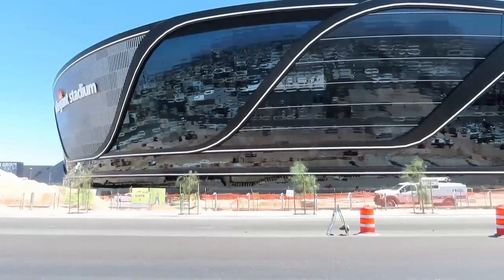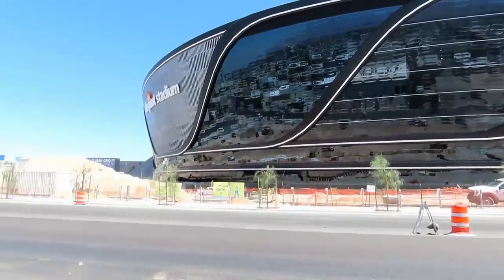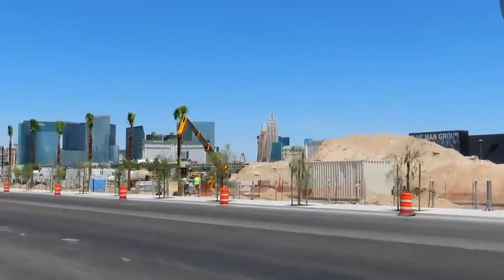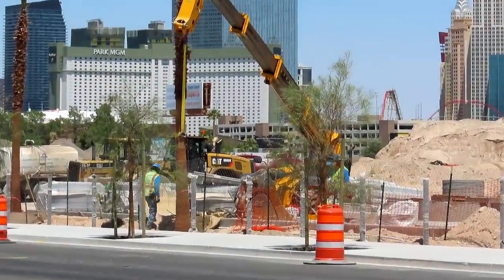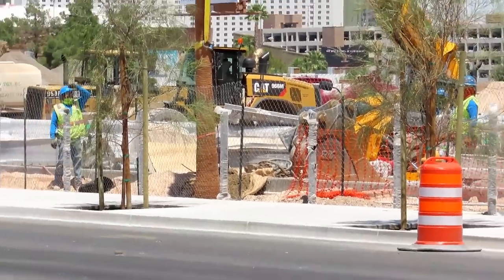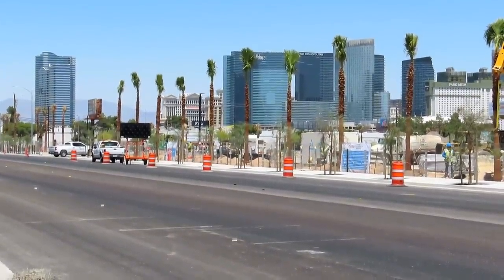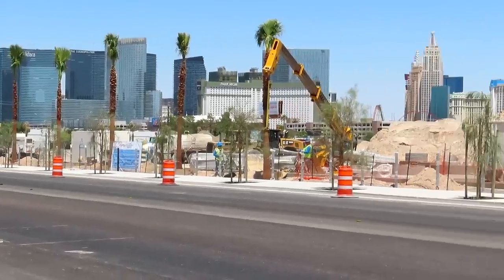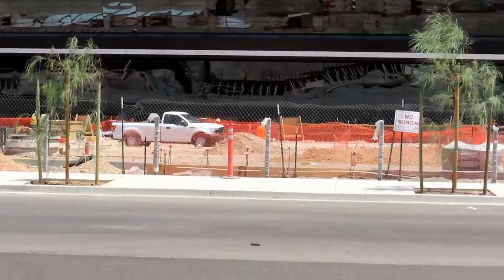All right, still on Polaris. We're about right halfway on this west side. So they were placing palm trees in right now. Right down this way, that is Hacienda, right at the end of where all the palm trees are. And then you can see all the trees, everything's in.